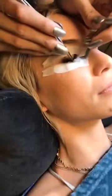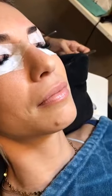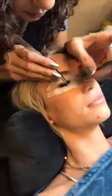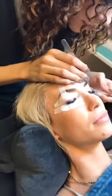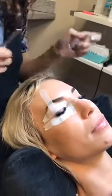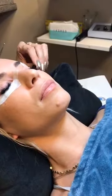Got so many lashes. We're gonna be here all night. You can see we're making progress. They're starting to fill up a little bit.